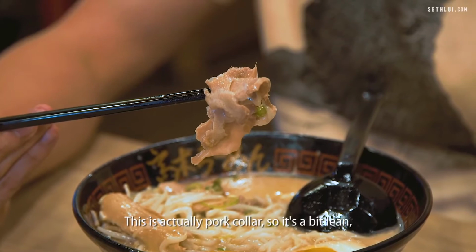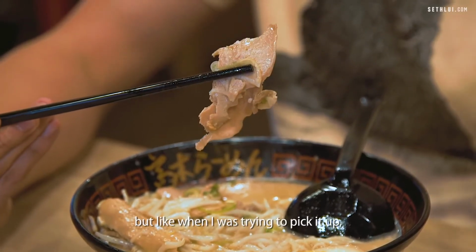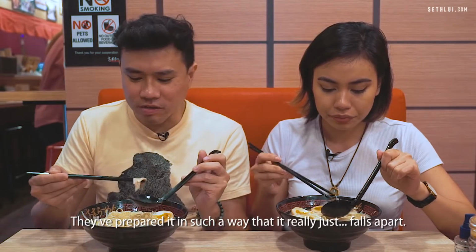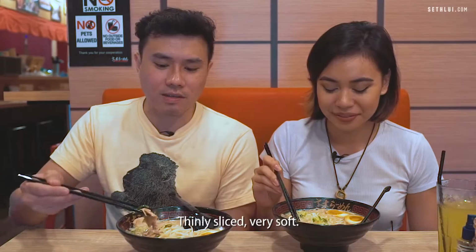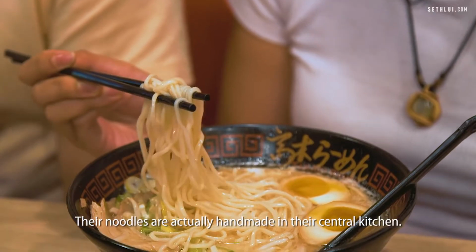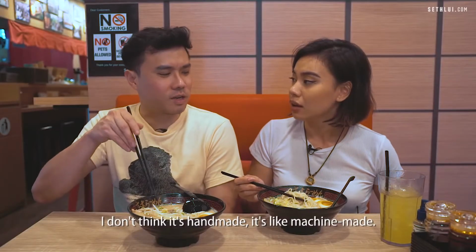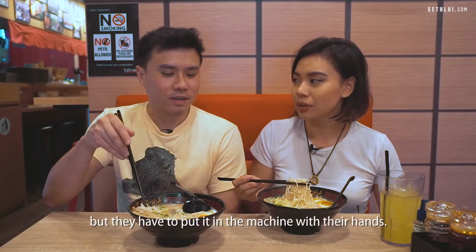This is actually pork collar, so it's a bit lean, but when I was trying to pick it up, it actually started to just disintegrate. They've prepared it in such a way that it really just falls apart. Thinly sliced, very soft. Their noodles are actually handmade in their central kitchen. I don't think it's handmade, it's machine made. Machine made, but they have to put it in the machine with their hands.